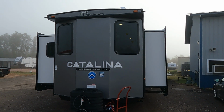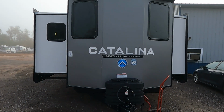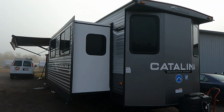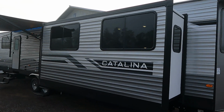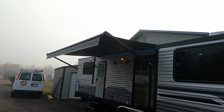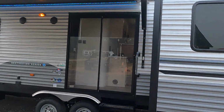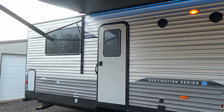This is a 2024 39 MKTS Catalina Destination Series 60th anniversary. We've got some new colors, some new appliances, some new stuff, and we're going to take a look here. MKTS, mid-kitchen triple slide. Power awning with LED light strip. 2 entrances. We've got the nice patio doors in our entrance into our bedroom.